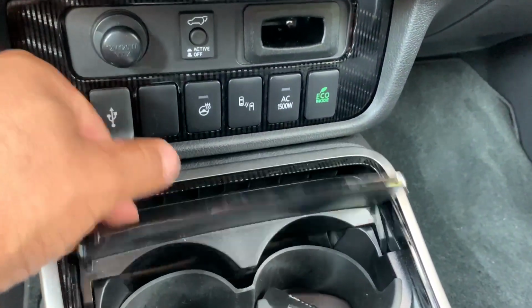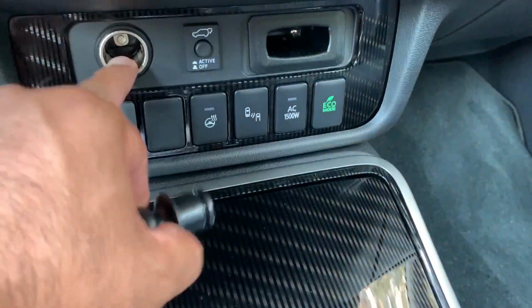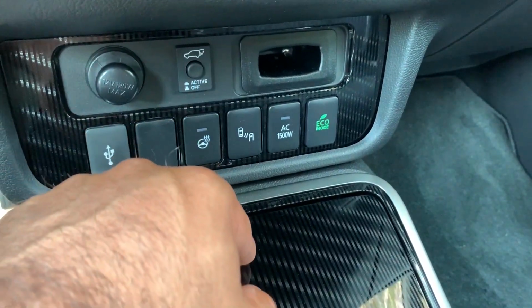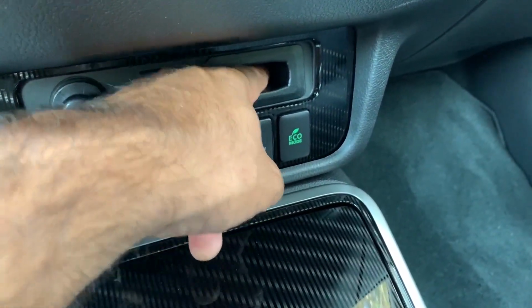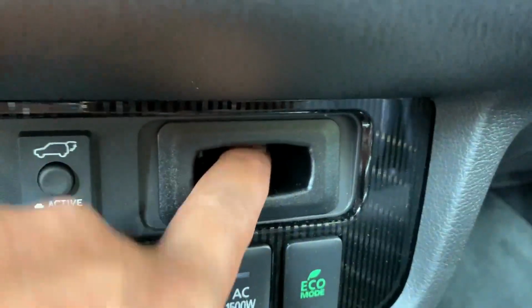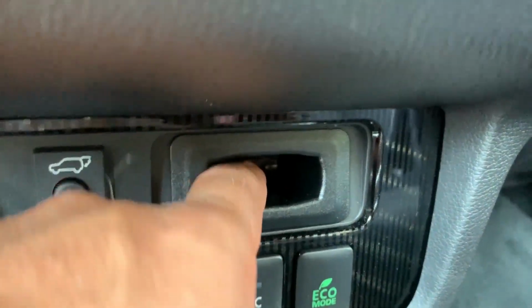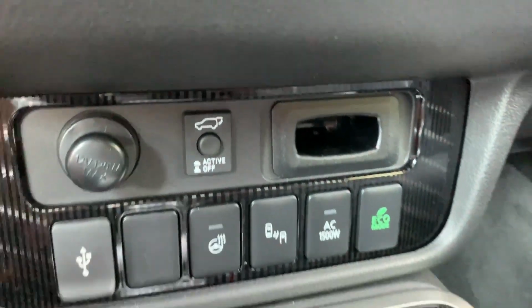So here are more buttons. There's your cigarette lighter adapter. To activate the power on off for the tailgate right there. This is kind of silly. You can see how far it goes in, right? Like there's my knuckle. Like I don't know what you'd possibly put in there. Like it's not even on that much of an angle, but anyways.